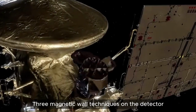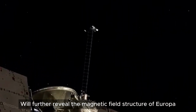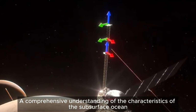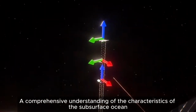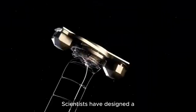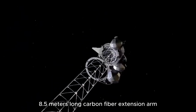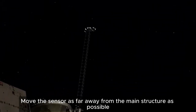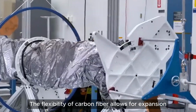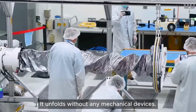The magnetometer on the detector will further reveal the magnetic field structure of Europa, helping us gain a comprehensive understanding of the characteristics of the subsurface ocean. To avoid magnetic field interference from the metal structure of the detector, scientists have designed an 8.5-meter-long carbon fiber extension arm to move the sensor as far away from the main structure as possible. The flexibility of carbon fiber allows it to unfold without any mechanical devices.